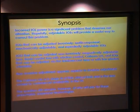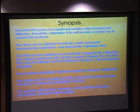And so, just a synopsis of everything we've talked about today: incorrect IOL power is a significant problem that deserves our attention. Hopefully, adjustable IOLs will provide a useful way to correct this problem. We've gone over the IOLs that can be adjusted invasively as well as non-invasively. One of the recurring themes I've been trying to impress upon you is that non-invasive adjustment seems to be superior to invasive adjustment. The Calhoun light adjustable lens is in stage 3 of FDA clinical trials, and as such, it's closest to commercial availability in the United States.